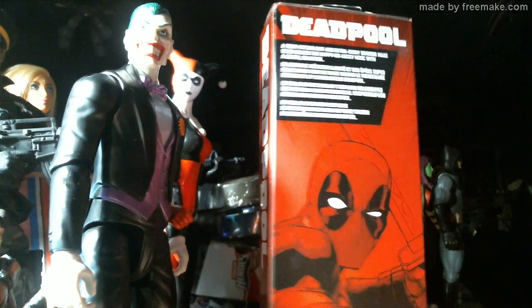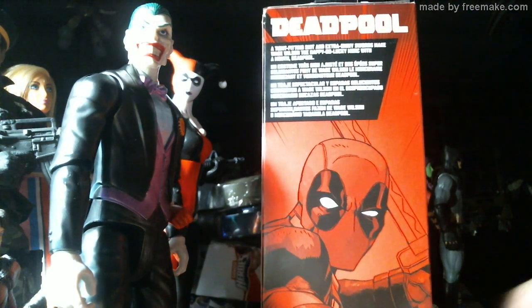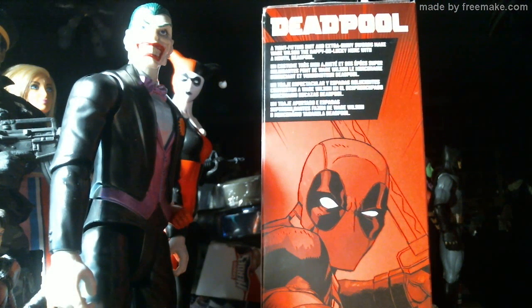There's something written in the back there. Let me read it to you here. It says, a tight-fitting suit and extra shiny swords make Wade Wilson the happy-go-lucky merc with a mouth. Deadpool.